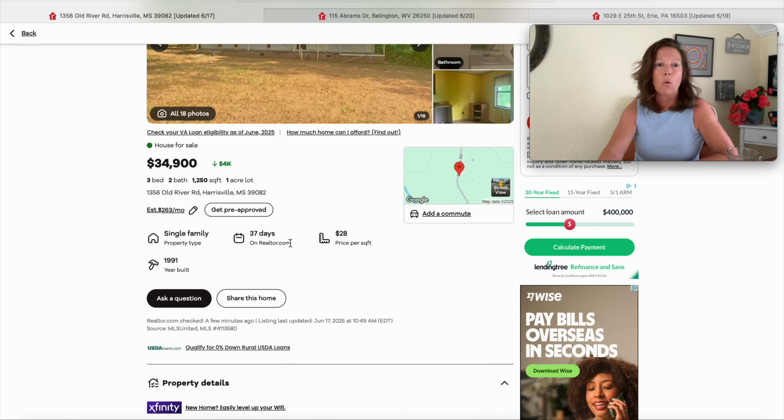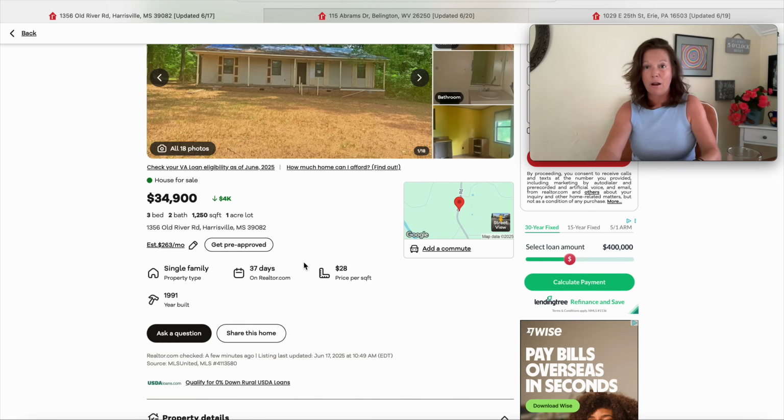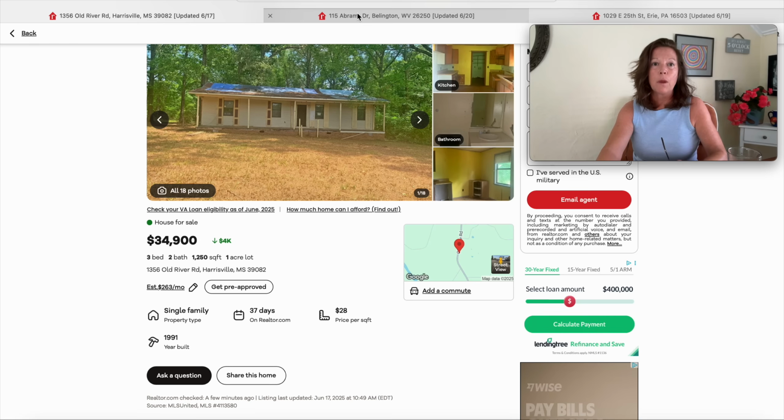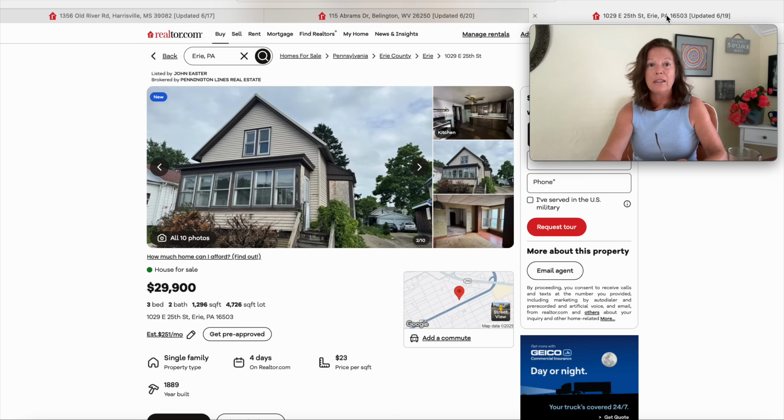1356 Old River Road. Been on the market 37 days, and that one again is $34,900 on an acre of land. Or we have this one in West Virginia, sitting on 1.35 acres for $30,000. Or we have this one here in Erie, Pennsylvania, for $29,900 on a 4,700 square foot lot. And that'll do it for today.